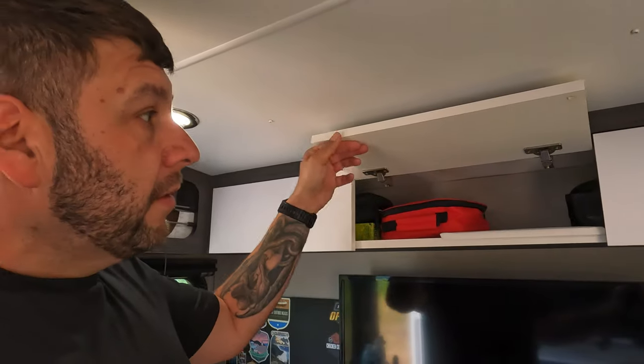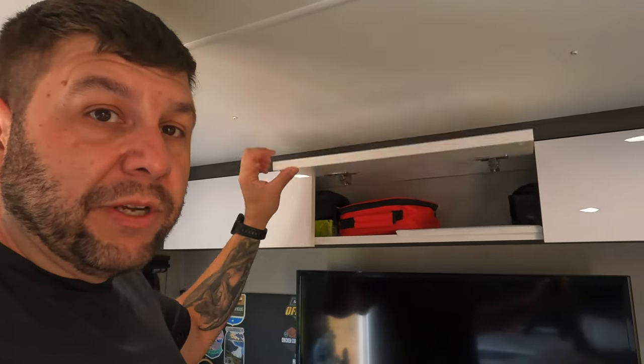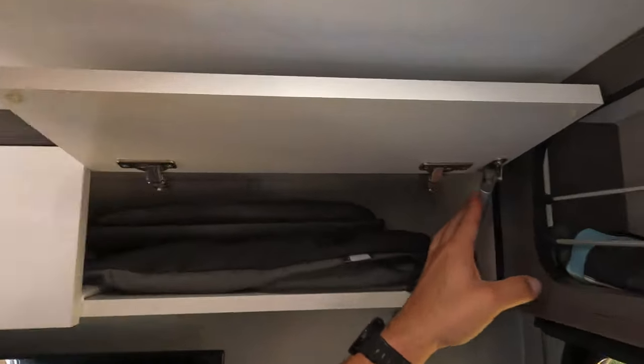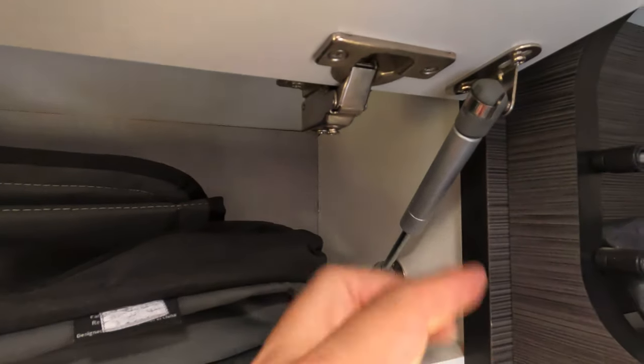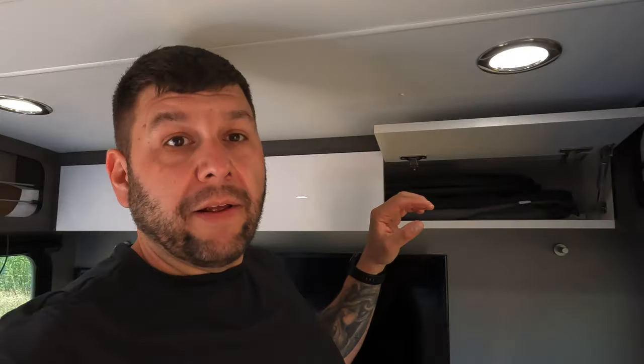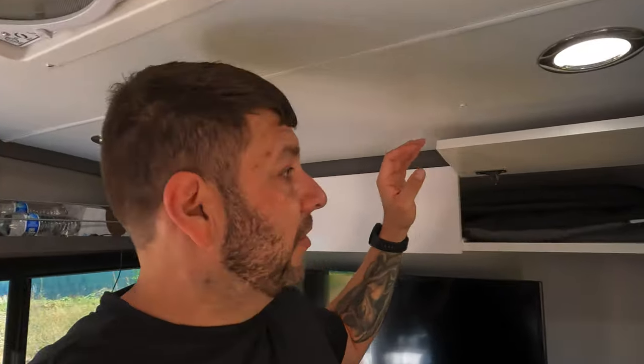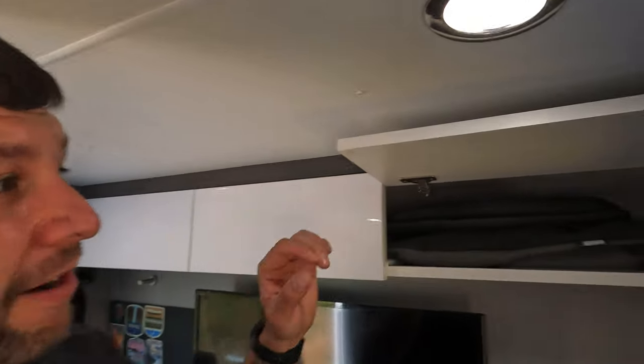Up above the TV, we have some more cabinet space. There aren't many things I don't like about this little camper, but these cabinet doors were one of them. They don't stay open on their own. I'm not sure why they didn't use different hinges so that these doors could support themselves, but they didn't. This was an easy fix though. I picked up these small gas struts from Amazon, installed them on both outer doors, and now they stay open. As for what we store up here, we haven't really made it anything specific.